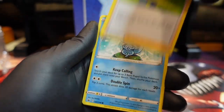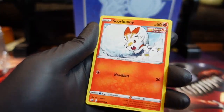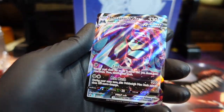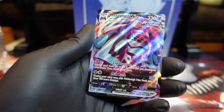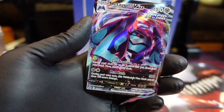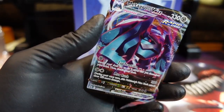and four. Sobble, Inkay, Scorbunny, Diglett, Reverse Hollow. Yo! We got a VMAX, Metagross. All right, nice. Damn, saves the day. But at least we got something. We got the V, now I got the VMAX.